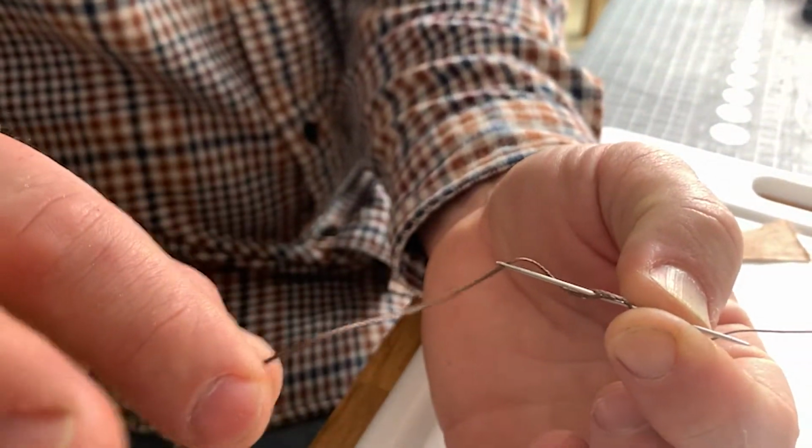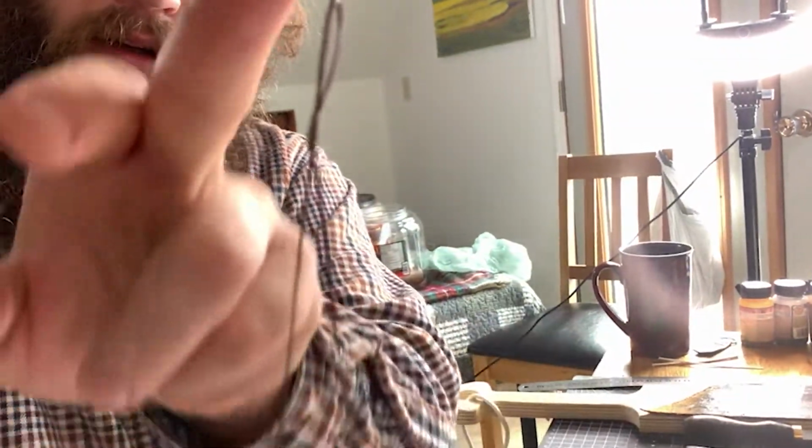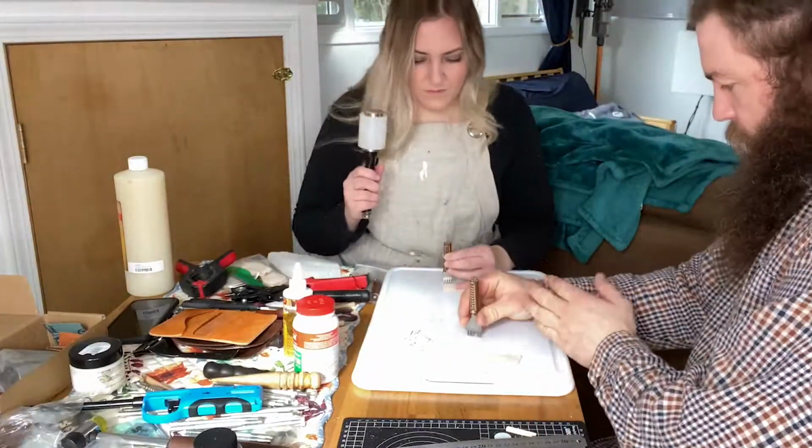You pull this one so it's almost gone, and then you take your finger and you go. Now you can see how it's through itself. You just give that a little pull. Oops. Give that a little pull, and that won't come off there. Cool. Okay, so now it's your turn on it.